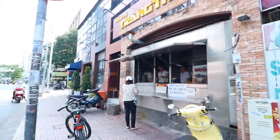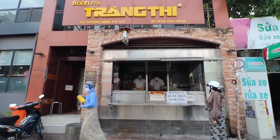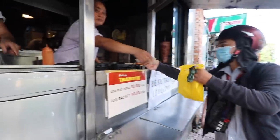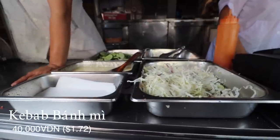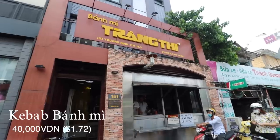We got a lot more Banh Mi to try today, so we're gonna head that way. Nothing like a quick little walk over here to our next spot. Now we're going for something that has become oh so popular in the last couple years here in Saigon. We're going for a doner kebab. Now in my opinion, this place right here still has the best in all of Saigon. I've eaten a lot of these, but this place still reigns supreme.